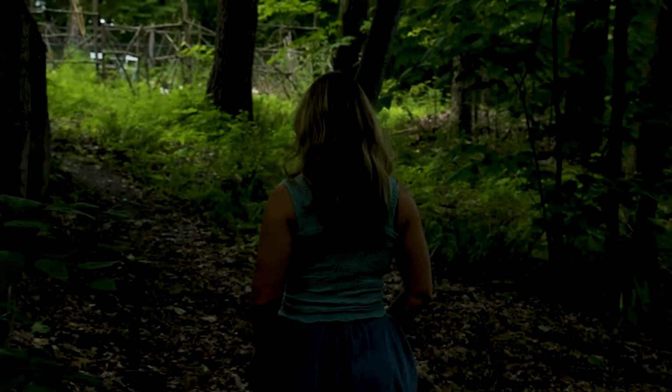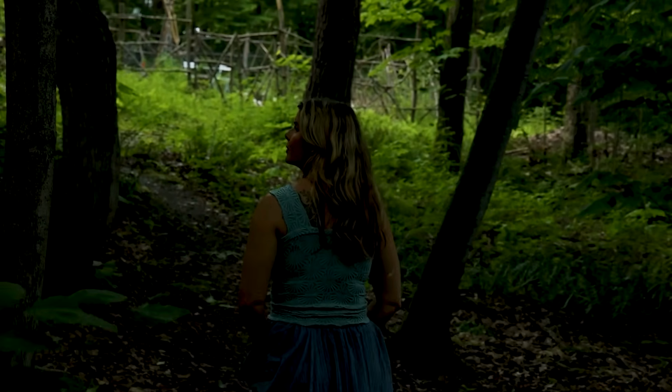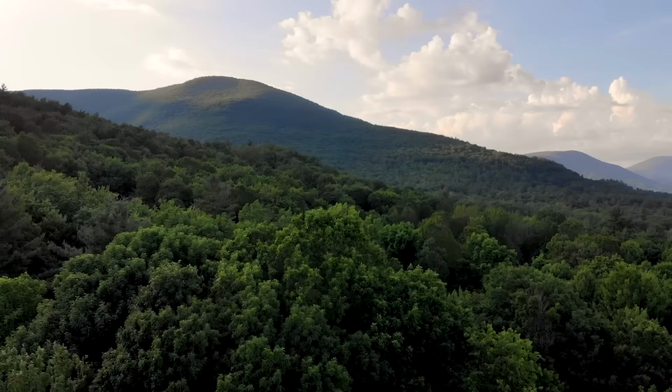But I really do love living in a woodland, even though it's not always ideal for light or growing things. It is such a magical thing. It's really special to be just kind of enveloped in trees.